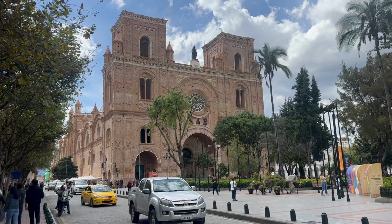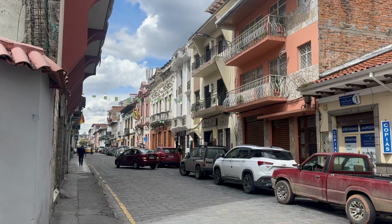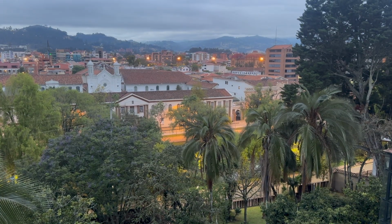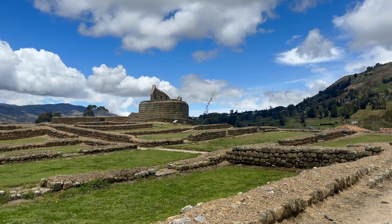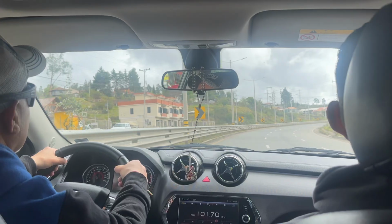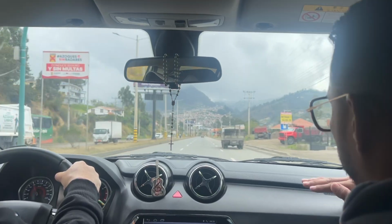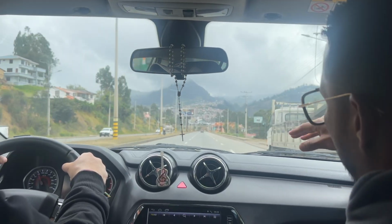Cuenca. Perfect climate, beautiful architecture, feels very European for that matter. It would take something pretty special to make you want to give up a day there for something else. Ingapirca is something special. It's almost all on the hill. I come here a lot.